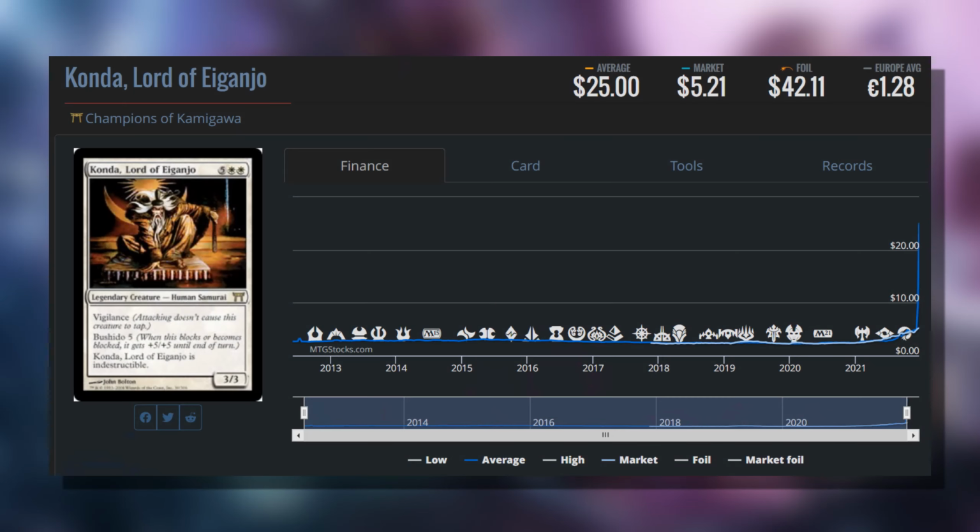Third one, we have Konda, Lord of Iganjo. Another Bushido samurai, but this guy is a lot better with his Bushido. It's 5 vigilance and he's indestructible. So that's pretty cool. If there's a way to make samurai cheaper, that would be a lot stronger. If there's any synergy with Bushido, that's another thing people are speculating on, and something like this could see play.